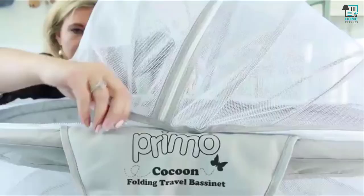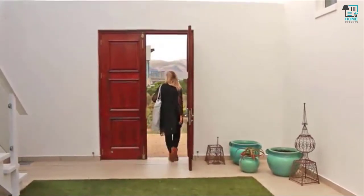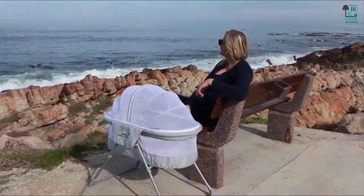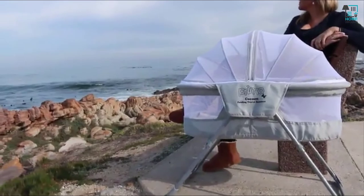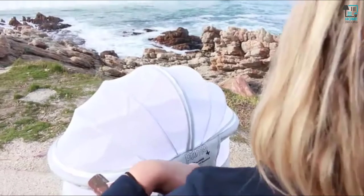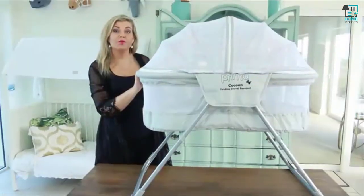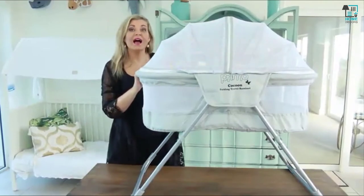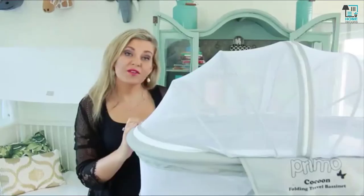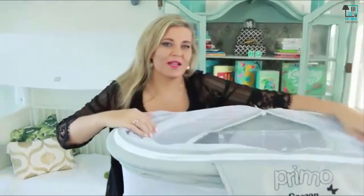It also has the detachable mesh canopy, which keeps mosquitoes and bugs away and increases airflow and visibility. It's super lightweight, suitable for a child of up to 20 pounds. The Cocoon comes equipped with this removable mesh canopy. I really love that it helps to protect baby from harmful bugs. There is a convenient central zip so you can open up the canopy so you can access baby quickly.